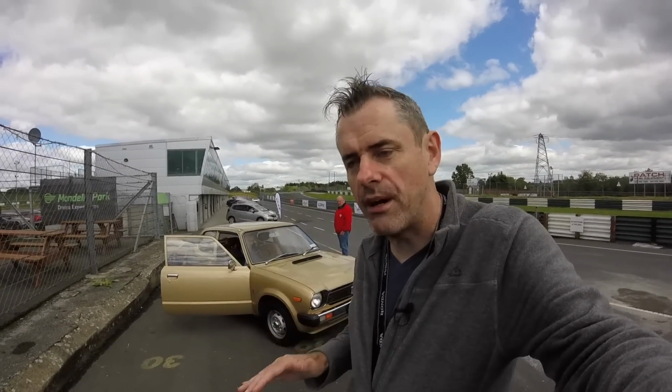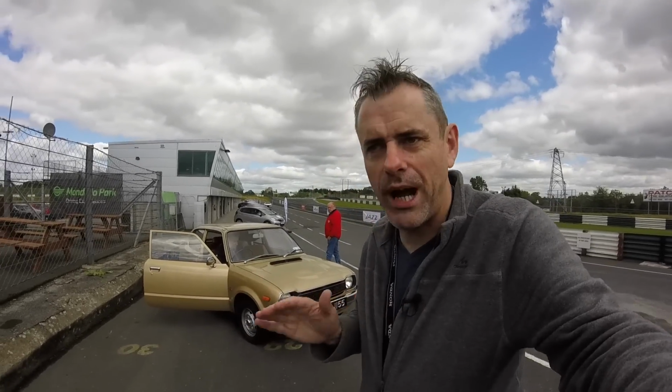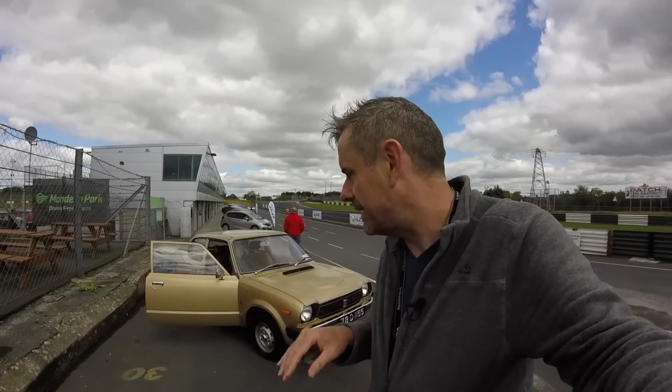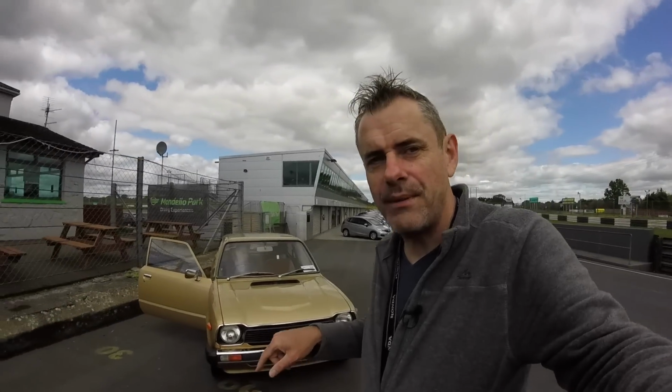It's like a shoe. It's got two doors. This car mobilized America. When America was running out of fuel and in a fuel crisis, this came along and actually started mobilizing America again. People started buying small cars for the first time ever. So, you see, this is amazing here.